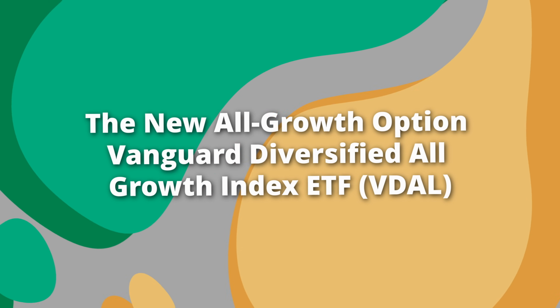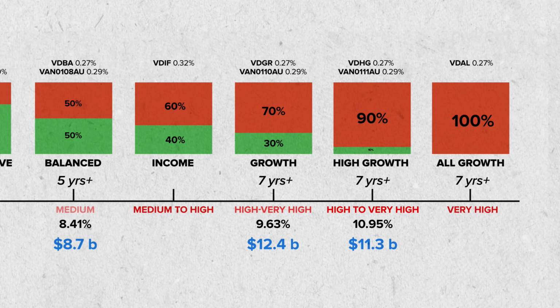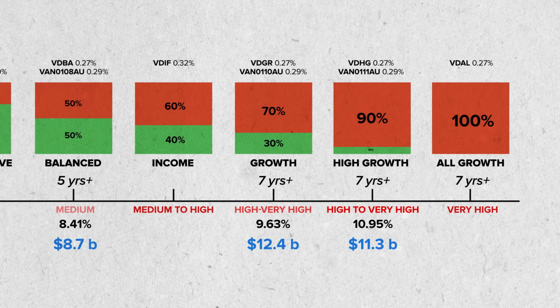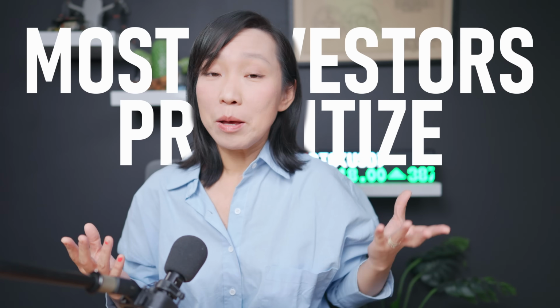Now let's talk about Vanguard's new All Growth ETF VDAL. This one is at the riskier end of the spectrum because it completely removes defensive assets. No bonds, no cash, just pure stocks. That means it's not diversified in terms of asset classes, but geographically. When choosing an ETF, risk tolerance and investment horizon are important, but most investors care most about past performance. Since these 2 ETFs don't have any track record yet, we can't directly measure their returns, but don't worry, I'll show you how we can estimate them later.